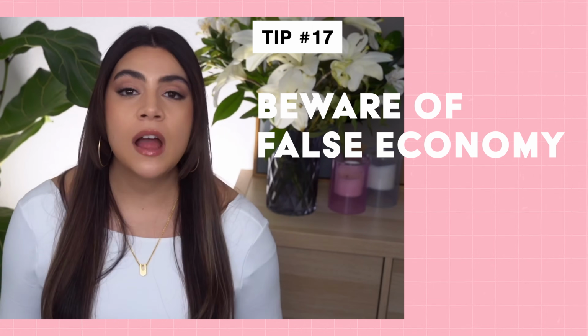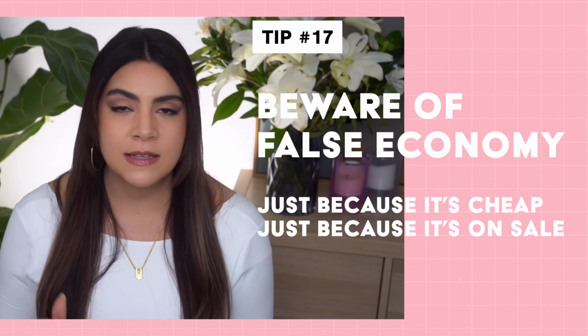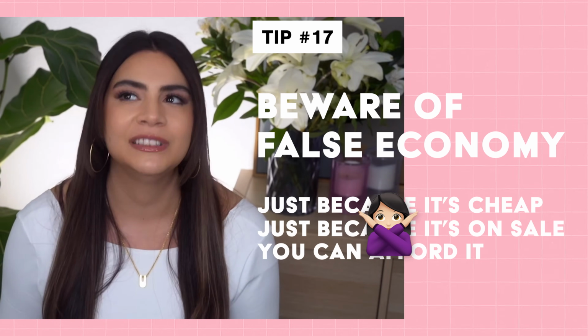But if you really do feel like it's just getting a little bit out of control, dedicate a certain amount of money from your paycheck to your skincare for the month or for the quarter or however you like to work it out, and stick to it and be honest. And when the money is gone, it's gone. You can't spend any more until you renew that budget. Beware of false economy. Just because it's cheap, just because it's on sale, just because you can afford it doesn't mean you should. Oof, this is hard.